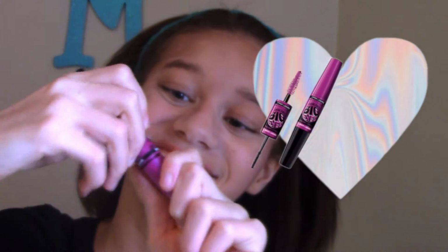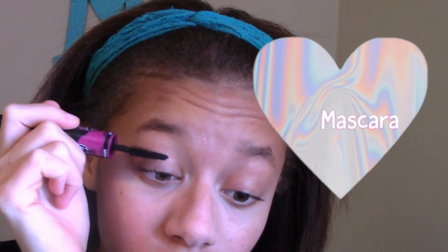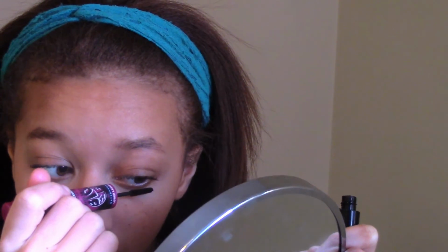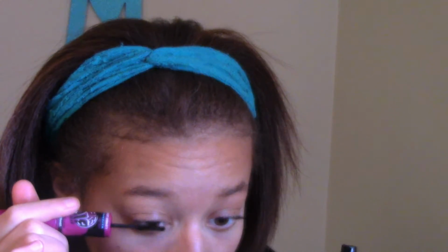And then the last thing in my makeup routine is some mascara. I love using Maybelline's False Lashes Big Eyes one. That one is so amazing. It's perfect, it makes your eyelashes look big. Plus, they have an eyelash brush for your top lashes and your bottom lashes, so it's very convenient. And it's amazing. So now I'm going to show you guys a quick overview of all my makeup.